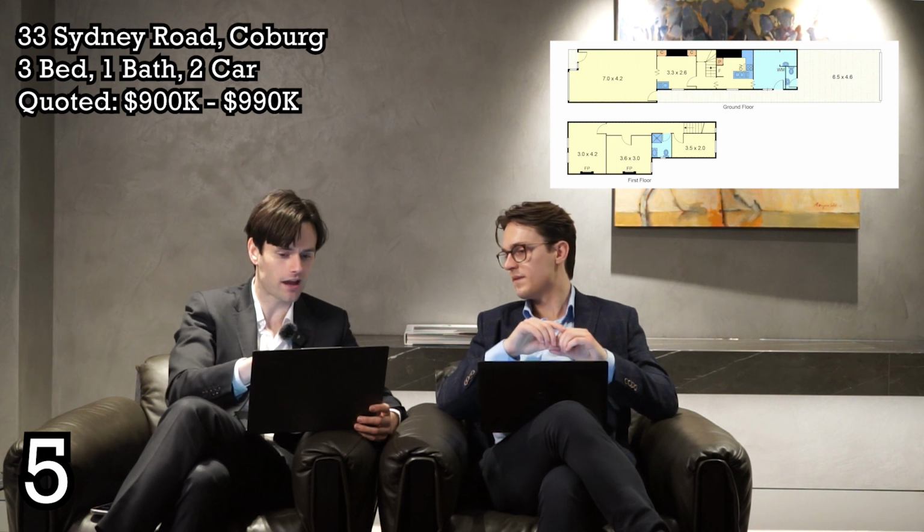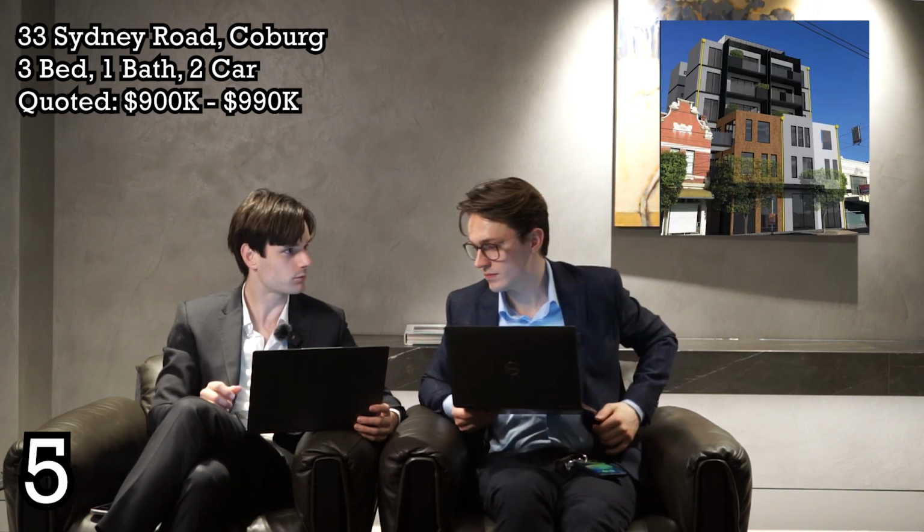But with that one, Marcus, did you see how many stories the apartments for the one next door was? Good call, Ben. I actually did see it, but what we can probably do is pop up on the screen how many stories it is, and depending on how many it is, that'll give you an indication of what could be achievable on this site. However, the caveat is, like you mentioned, that it's a heritage building, it's small.